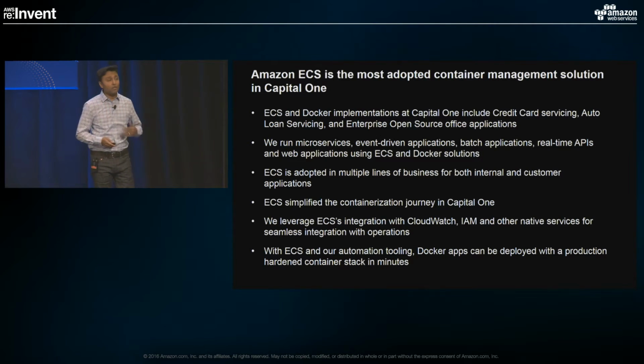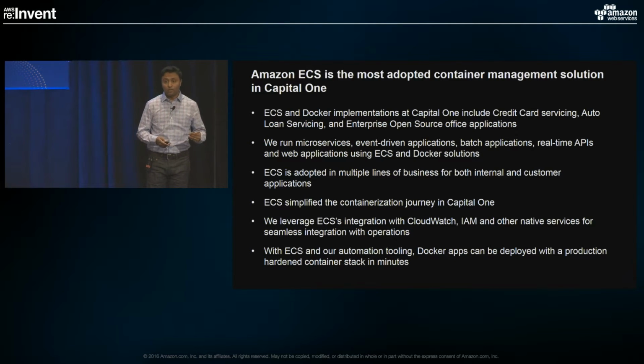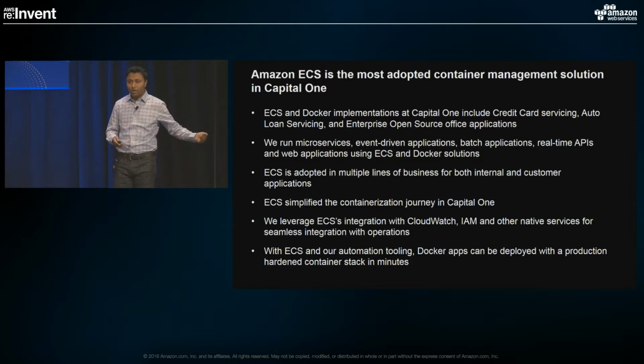One of the things that is very exciting for us in using ECS, compared to open source solutions like Mesos, which we used in the beginning, is ECS's deeper integration with AWS native services.